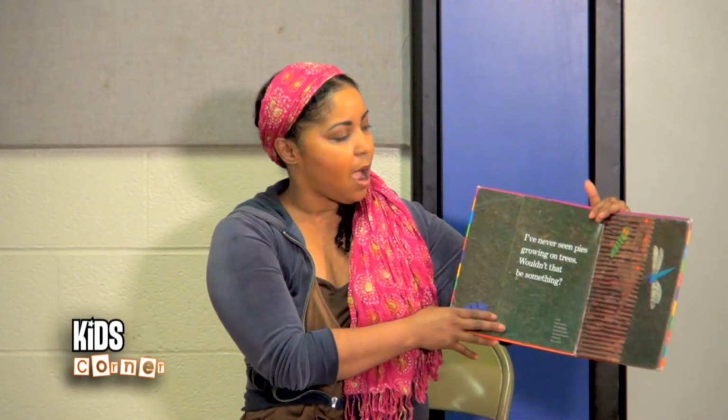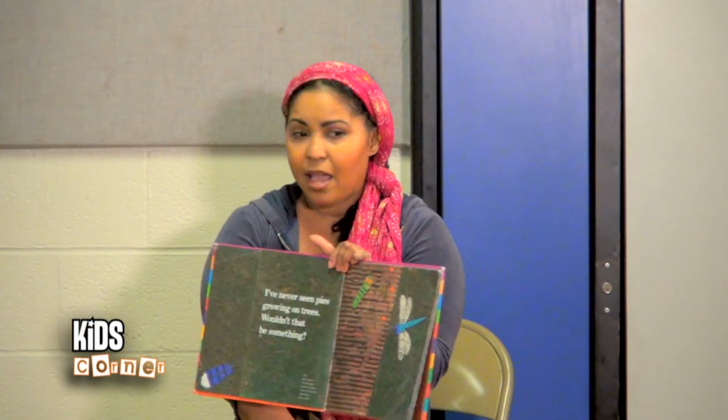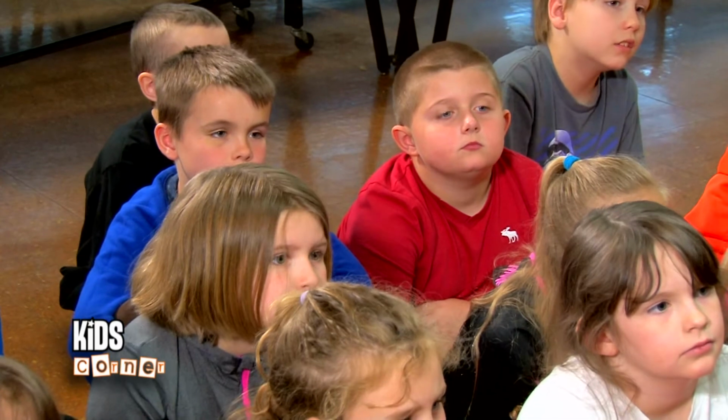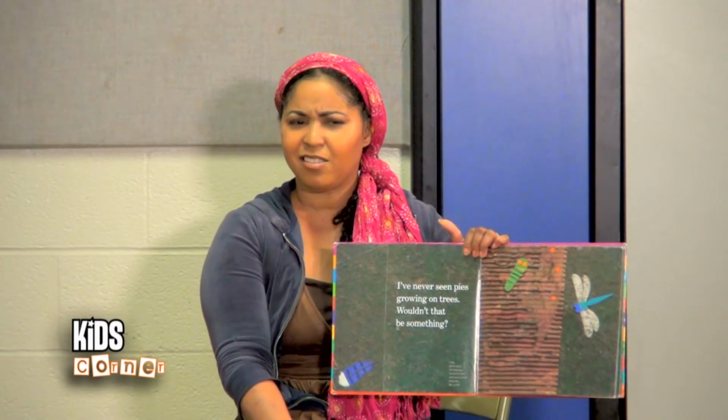I've never seen pies growing on trees. Wouldn't that be something? Have you ever seen a pie growing on a tree? No. Me either, but that would be kind of cool if there were peach pies and apple pies that actually just grew on the trees, wouldn't it? Cut a lot of work out.